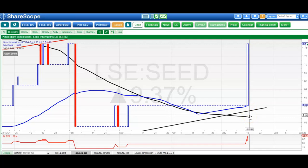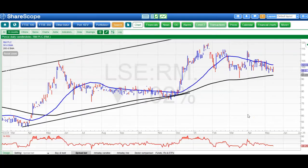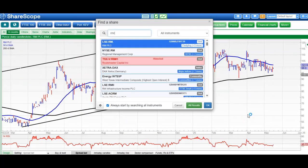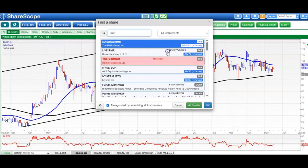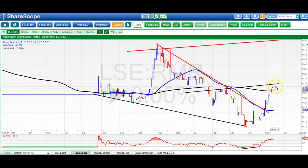On to Rome Resources, which is not in alphabetical order, but I see the company's put out an interview this morning. Here you can see that we're very close to our resistance line target there at 0.32. Let's call it above that, looking for up to 0.5 pence at the top of that triangle formation in place, basically, since the company came to market.